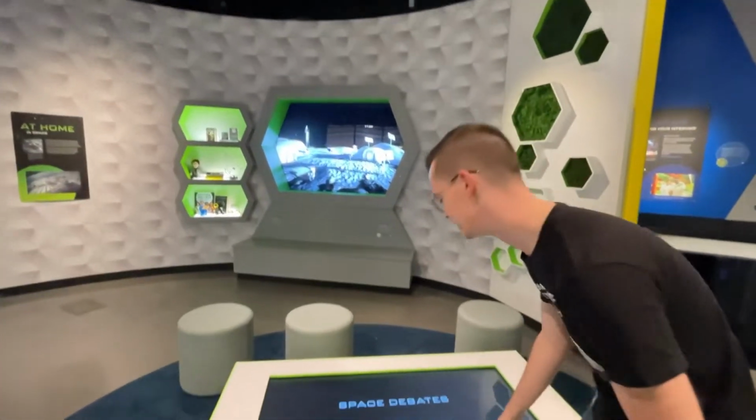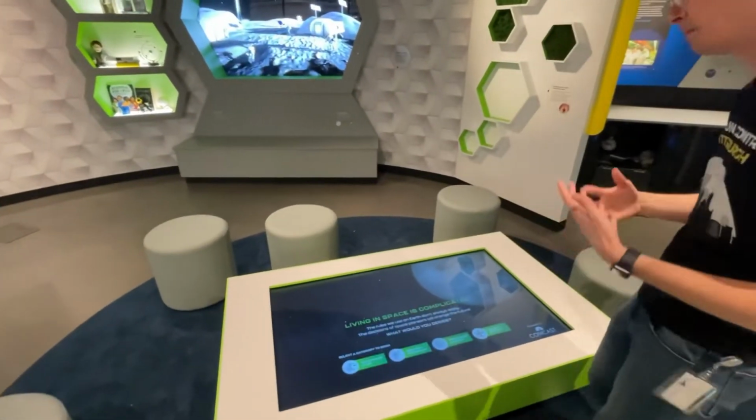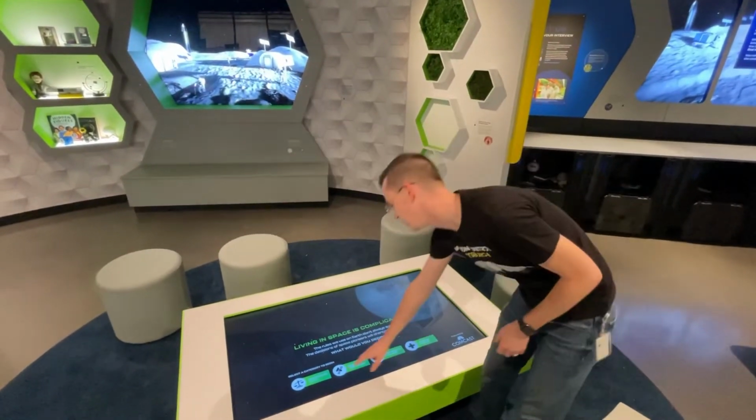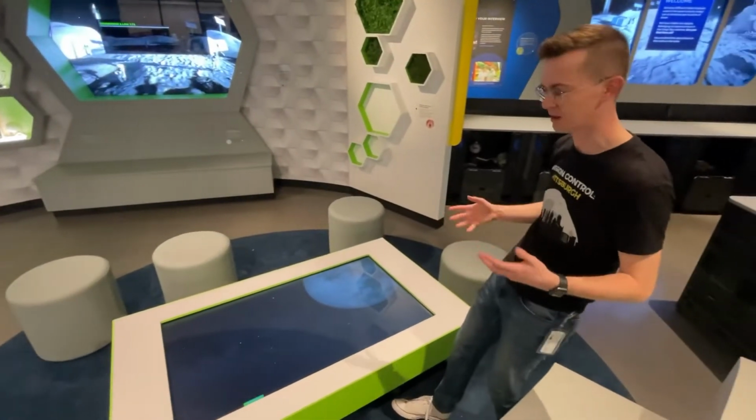So now we're inside of a futuristic lunar habitat. We're moving about 75 years into the future and we're saying, come to the table for a cosmic city council. We're gonna ask you to dive into some big debates, some big questions that we have to answer around space exploration. Questions that have to do with governance and law.